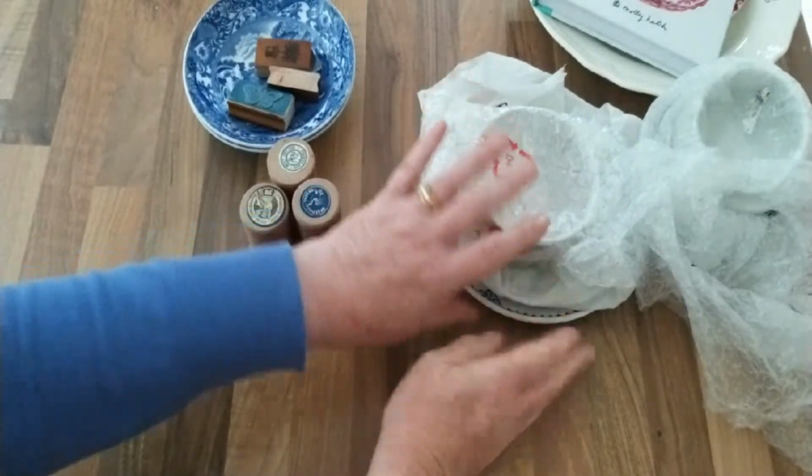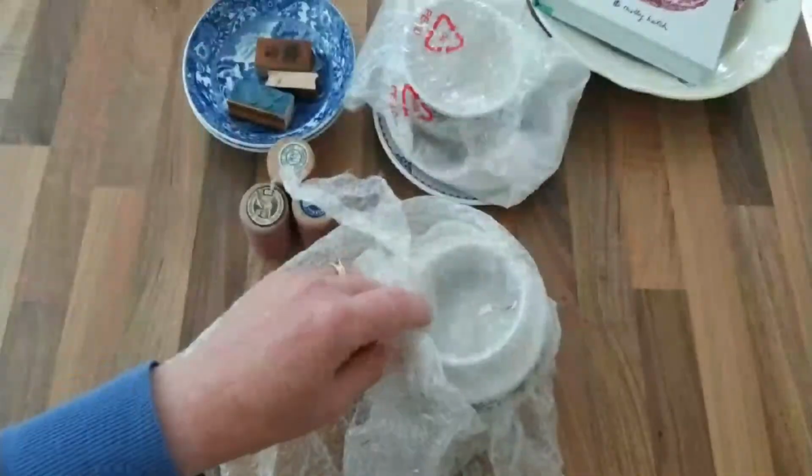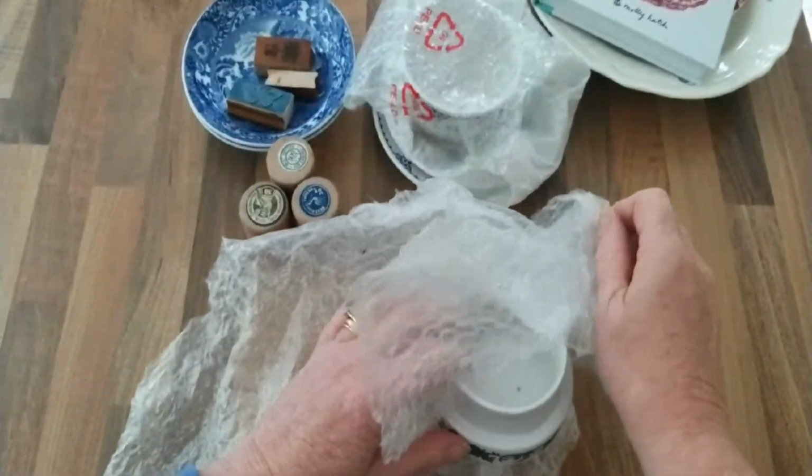And then I'm going to show you this bit a little while later. I think probably this was the first thing I bought.